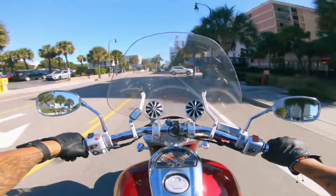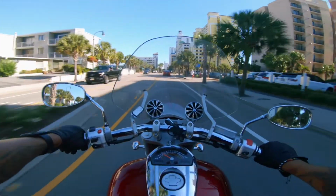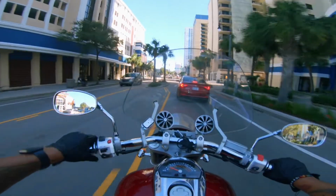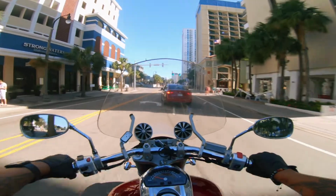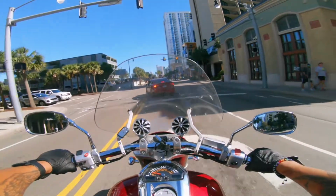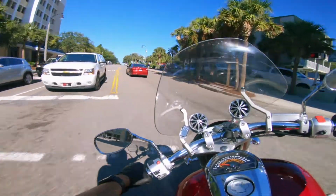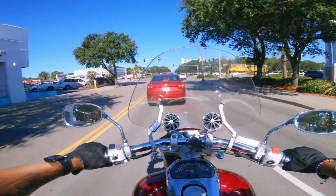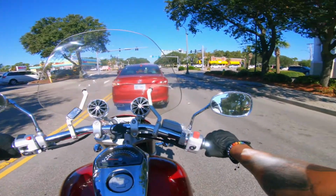I messed up on that shift all day long, and that happens, especially on a bike that I haven't ridden in a while, and I haven't been on his bike in quite some time. Let's get off the strip and go where we can actually ride this baby. Turn here on Kings Highway, head back towards the house. I'm pretty sure they wondering why I'm gone so long.